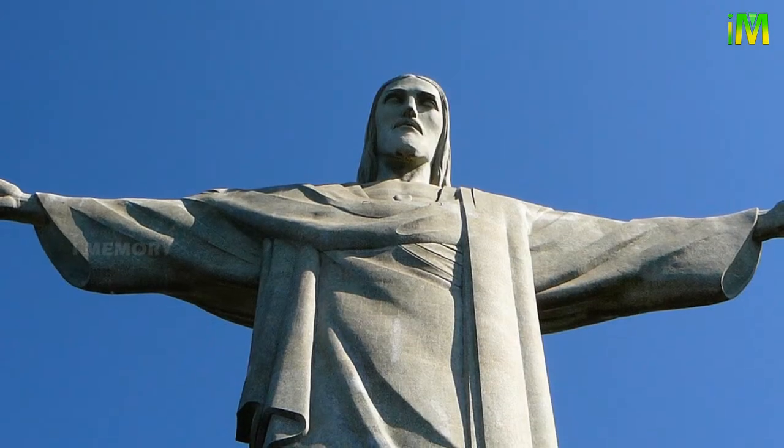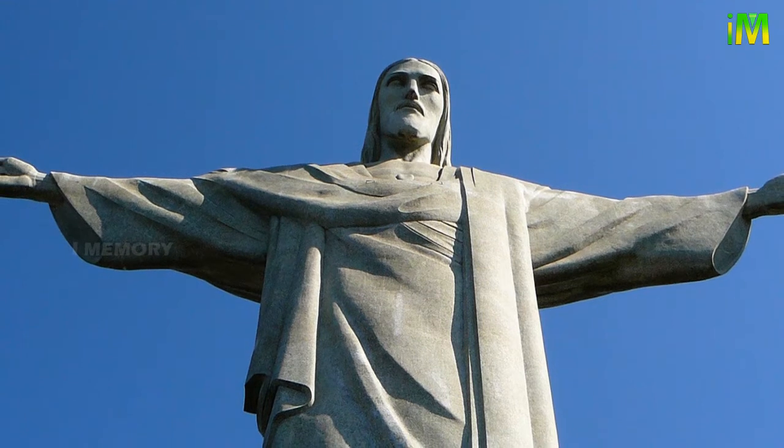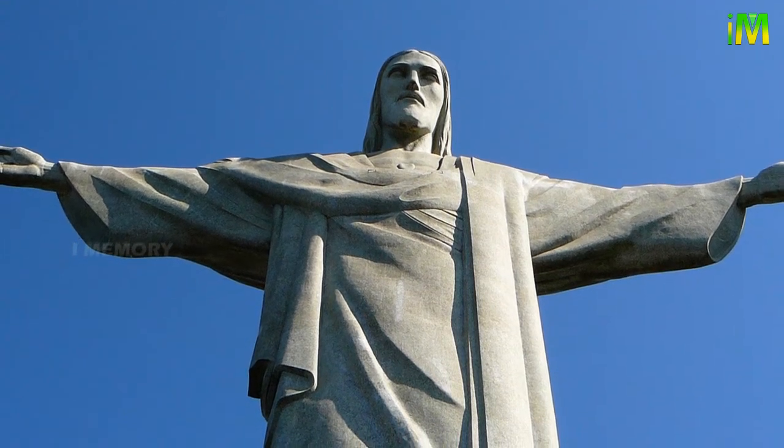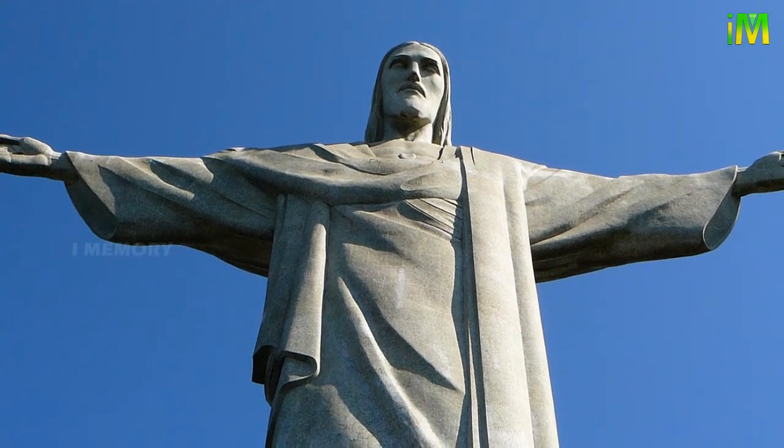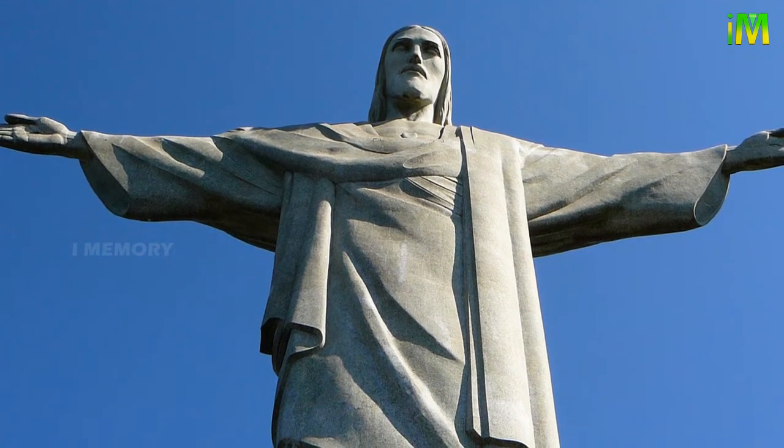Christ the Redeemer was built using reinforced concrete and has an outer shell of 6 million soapstone tiles. It's believed that the workers who made these tiles occasionally wrote notes on the back, meaning this iconic landmark is full of hidden messages.